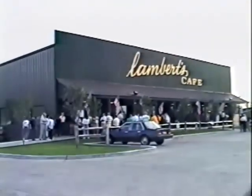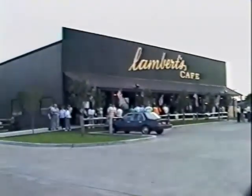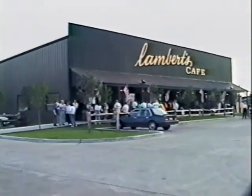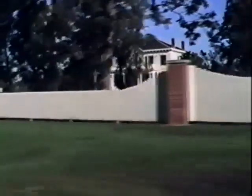The Lambert's Cafe in Sikeston. This is a cafe where it's the home of the Throwed Rolls. About every few miles coming down here from St. Louis, you see the sign, Lambert's Cafe in Sikeston. So here it is. Look at the line. Looks like the Red Lobster along here. And this place is closed, but it's one of the landmarks here in New Madrid. It's the Hunter Dawson Plantation Home.